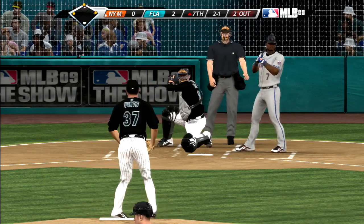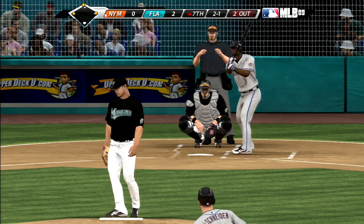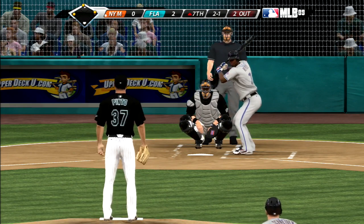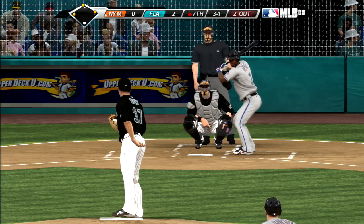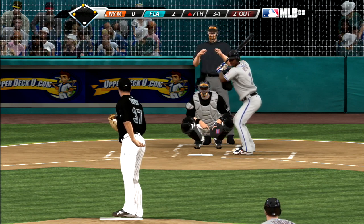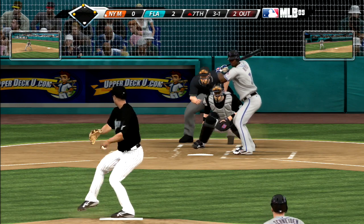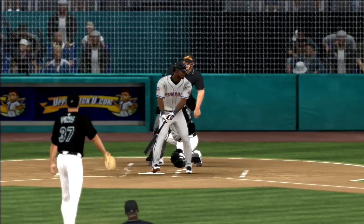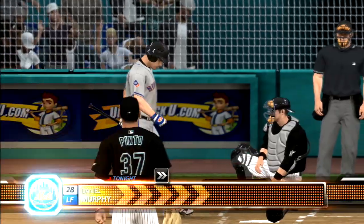And a fastball, but he's losing it a bit here to 3-1 now. Can't afford to be too fine now. And it misses ball 4, and that will force home a run.